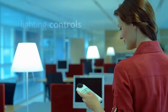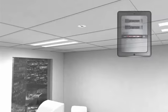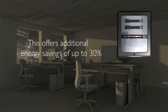And one more thing, don't forget lighting controls. The Philips OccuSwitch is a simple-to-install sensor which switches off the lighting in an office when nobody's present. This offers additional energy savings of up to 30%.